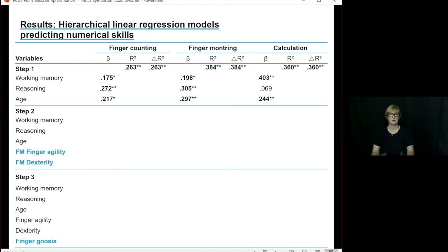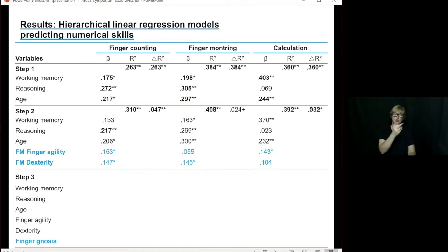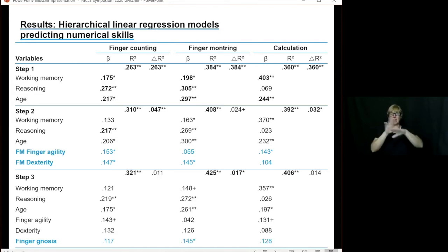And then in the second step, I now added first the fine motor skills, so finger agility and dexterity. And here, as you can see, they significantly increase the explained variance for finger counting. So here I have a significant effect of both finger agility and dexterity. For finger monitoring, it's just dexterity. And for calculation, it's only finger agility. So there is an association, but it's different depending on what numerical skill I measure. And what's more interesting is when I then add finger gnosis on top of it, it's significant only for finger monitoring. So it adds significant variance for finger monitoring, which is really unexpected.